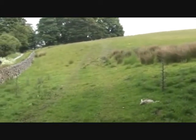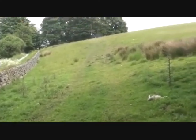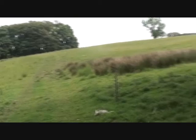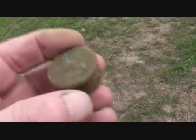Right, welcome back to the Dales. I'm still looking for seals and tokens. Now this field is right down by the mill, just on the other side of the river. Hopefully there'll be something. I've come through the gate and I got a penny. So we got a coin already. Now, first time I've had one of them.